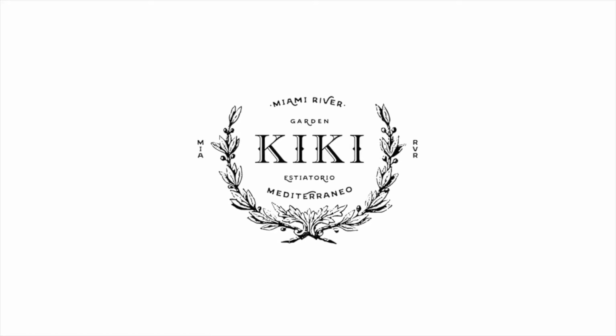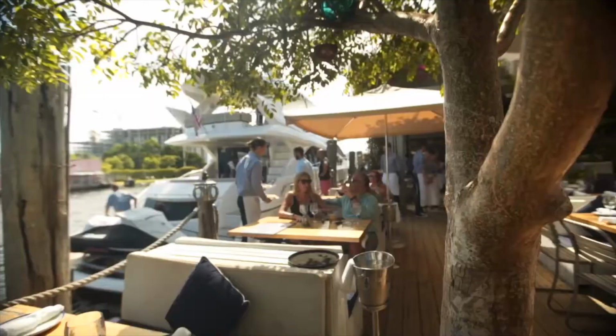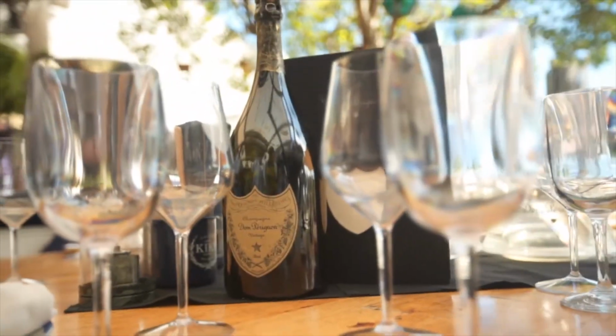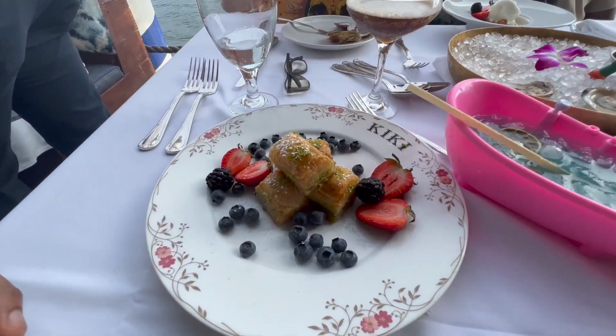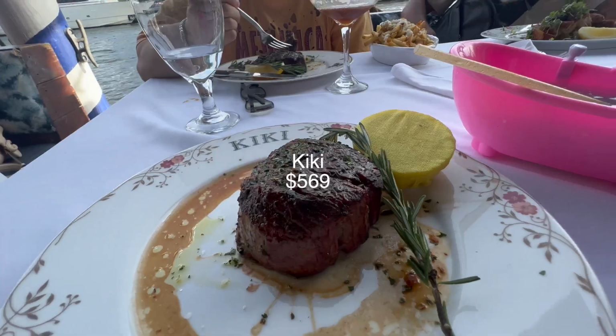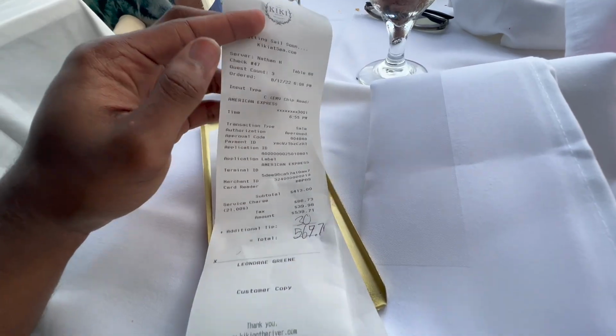Next up, we went to the famous KIKI on the river. You probably hear this place in every single Drake song. It is one of the best Greek restaurants in all of Miami, and it's exactly on the river. Here, my group spent a total of $569, which again is not really bad for 3 people at a premium restaurant like KIKI on the river.